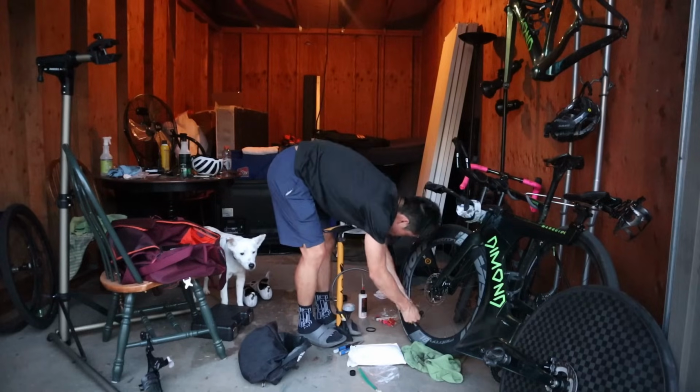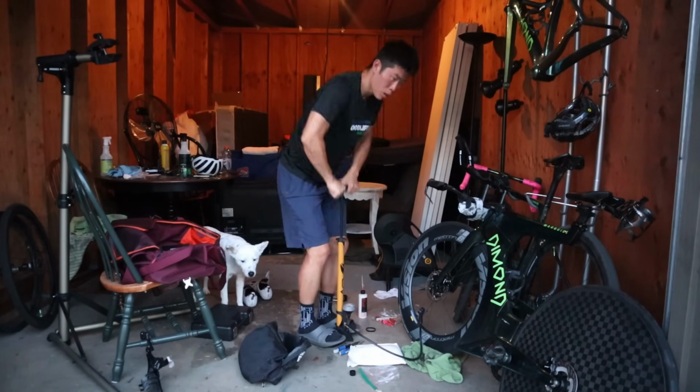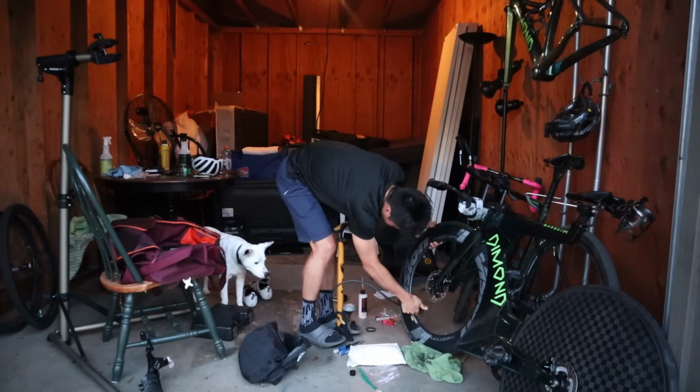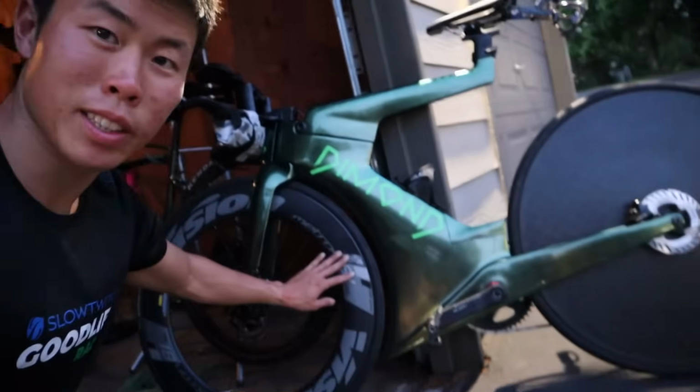I ended up just doing it for the front because I know it's a pain to do it on my disc wheel based on how the valve is located. So I just skipped the disc and hope for the best. It's 9 p.m. Got my bike all set up. Time to go to bed, but that took like 20 minutes to get it all set up and race ready.